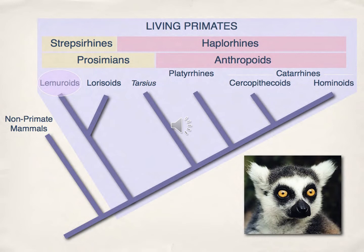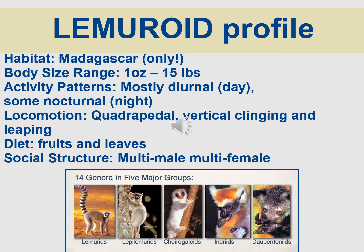You can see the picture of this ring-tailed lemur. They have a longer snout, and they have a split upper lip and a wet nose. For each one of these major groups of primates that I want you to be familiar with, I'll give you a profile. And so here's the lemuroid profile. And this will also give you all of the important information that you need for primate ecology, things like diet, habitat, locomotion, and social structure.